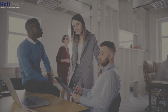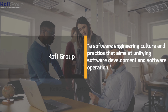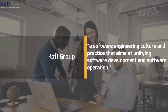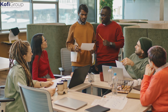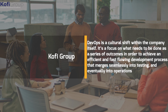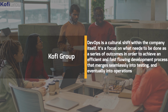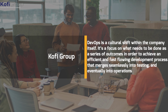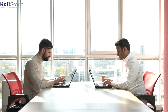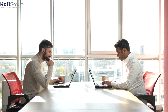The official definition is a software engineering culture and practice that aims at unifying software development and software operation. In layman's terms, DevOps is a cultural shift within the company itself. It's a focus on what needs to be done as a series of outcomes in order to achieve an efficient and fast-flowing development process that merges seamlessly into testing and eventually into operations. During this macro process, security and reliability is maintained during the transition from the development team to the operations team.